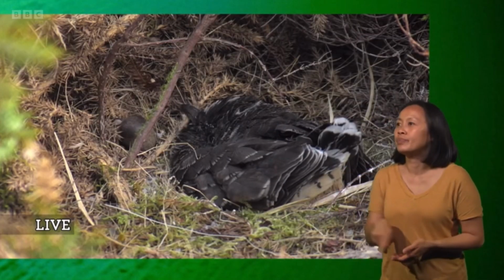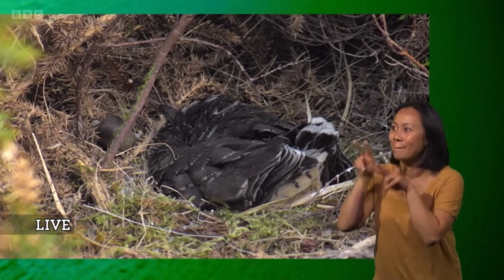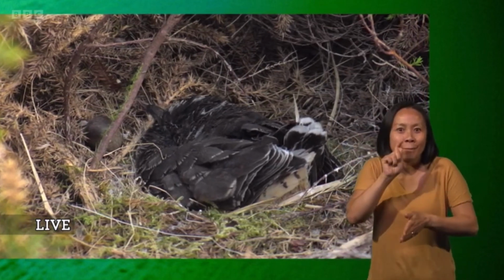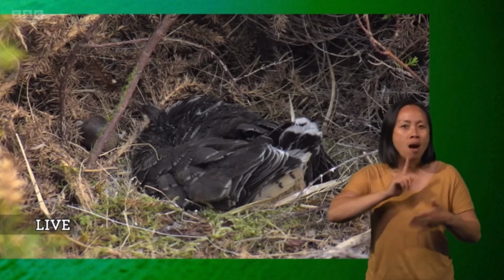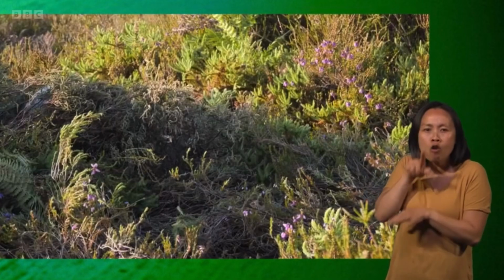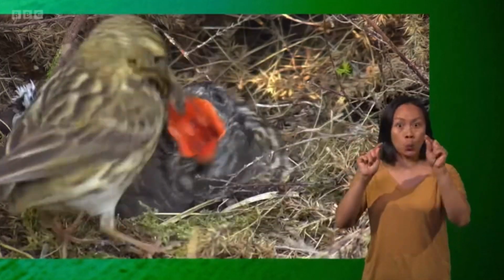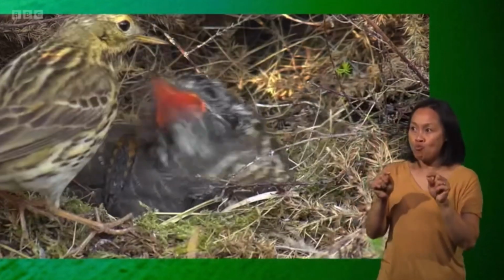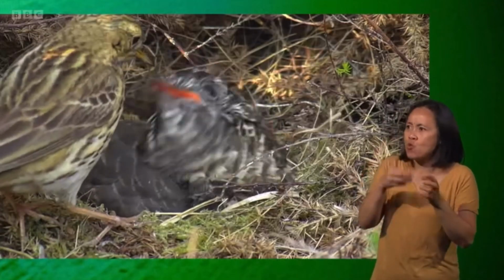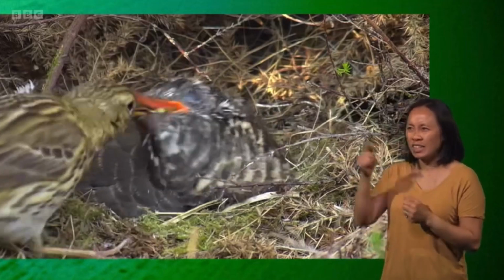Let's go live to our cuckoo's nest there, and you can see that young bird. It's in the meadow pipit's nest. We introduced you to it last night. It's facing the wrong way there. You've got a tail view of the young cuckoo in the nest, but there's been plenty of activity throughout the course of the day. The 2 meadow pipit adults have been coming in, doing their very best to satisfy the hungry urges of this cuckoo. It's got that enormous orange gape there.